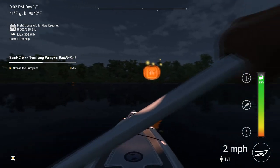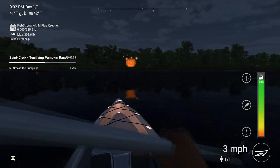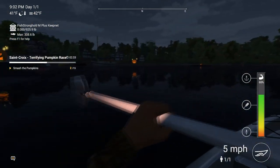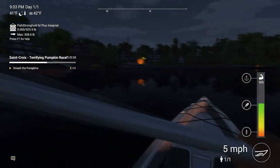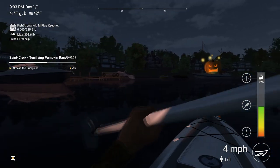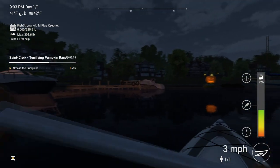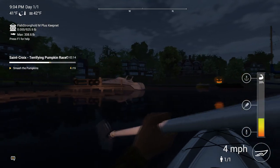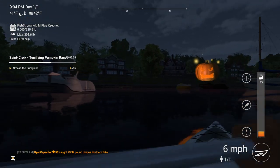Now we gotta get 15 of these. We got. Two and a half minutes, I think, is what we've got. We gotta roll like nobody's business. The good thing is, it seems like they're just popping up, so that's really helping a lot.